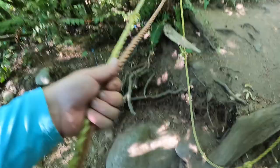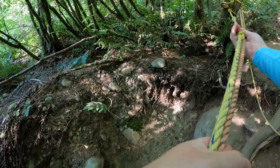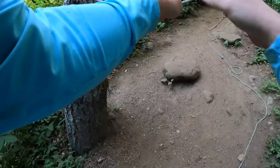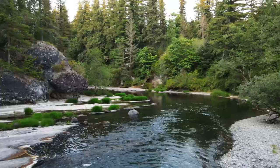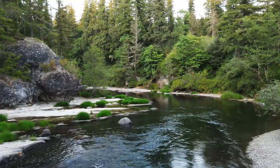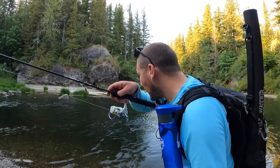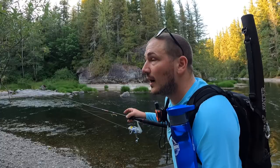Tied off to a new spot. Same thing, check that guy there. Okay. Whew. Oh, it's beautiful. Wow. Oh, I just saw a little trout jump there right in front of us. So I've got really high hopes. This is probably an area right there already that has some fish in it. Let's go ahead and explore just a little higher up the river.